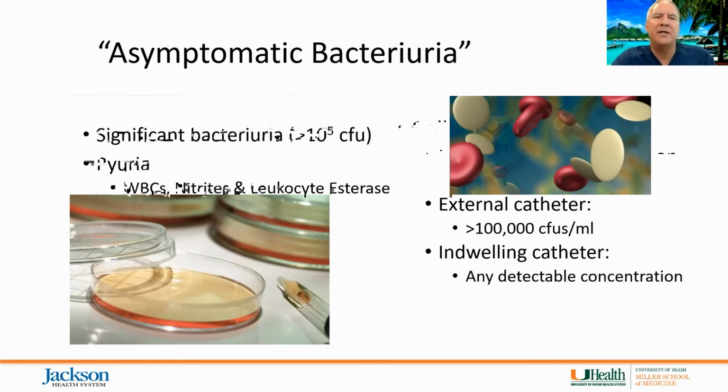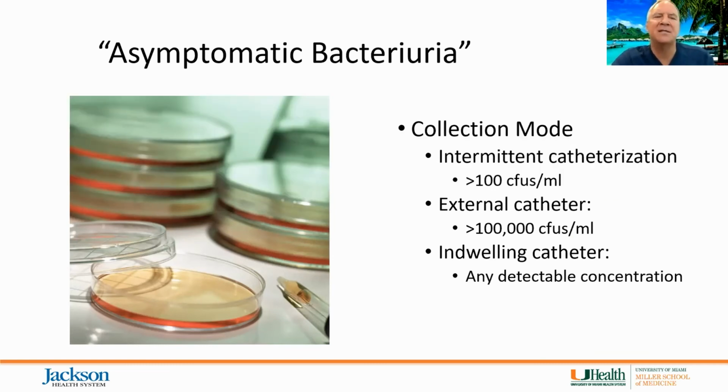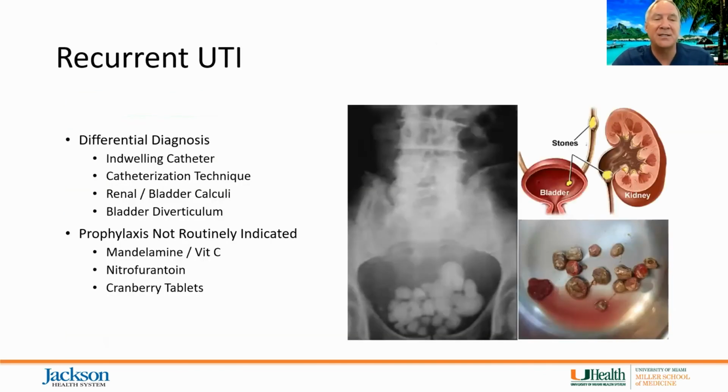Significant pyuria, nitrite positive, leukocyte esterase positive, and/or those symptoms, including fever, rigor, pain, incontinence, autonomic dysreflexia, and/or spasticity. For those folks who are developing recurrent urinary tract infections, the differential diagnosis is going to be that you've got bacteria simply hiding themselves in the indwelling catheter, and once the antibiotic is gone, then they re-emerge and repopulate.